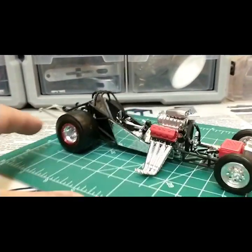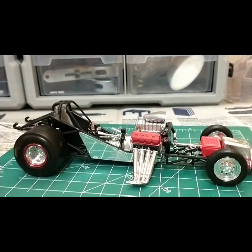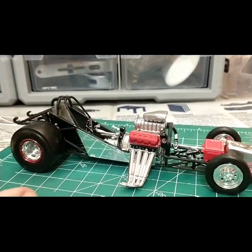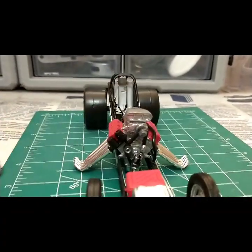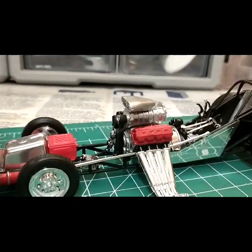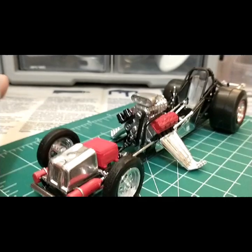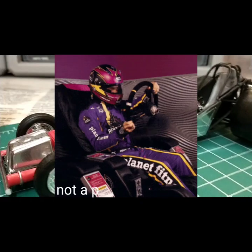It went together fairly well. All the parts were there. They should be there. It's a new kit. They went together pretty well. Lining some stuff up, like around the, I'm going to call it the cage here, was a little difficult. The engine went together pretty decent. Sat in there okay. Yeah, all the chrome pieces, fuel tanks, the bottles. I'm not sure if those are fire extinguishers or what. Like I said, I'm not a funny car guy. I'm a stock car guy.